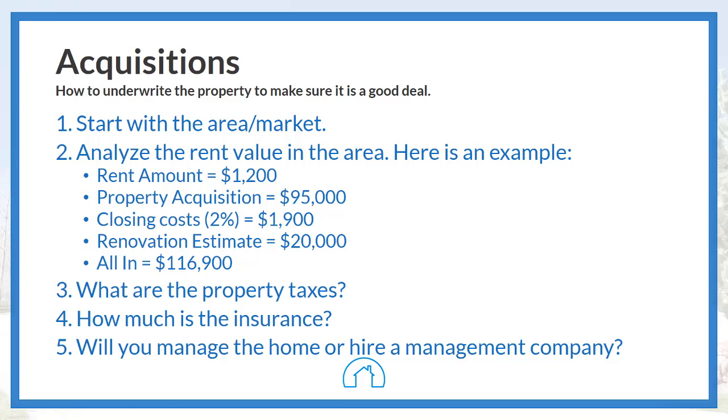Number one, when you're starting with a rental property, here's an example of how we do it. You're going to look at a home and say, how much is this home going to rent for? So you talk to a broker, you talk to a buddy, you look at some comps, whatever it may be, and you say, okay, this property right here is going to rent for $1,200 per month. Now the next thing you want to look at is the acquisition. How much is it going to cost to buy this home? $95,000 for this property, as an example here. And then your closing costs, let's just say 2%, a safe general rule of thumb, $1,900 for the closing costs for that home. And then the renovation estimate, $20K.